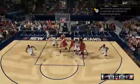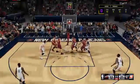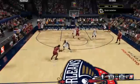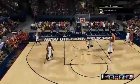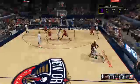Pass to Davis. The kick out to Holiday. And no good as it rattles out. The Cavaliers trail by 9. And a little under 2.5 minutes gone by here in the second quarter. Thomas against Holiday. Thomas, no good.